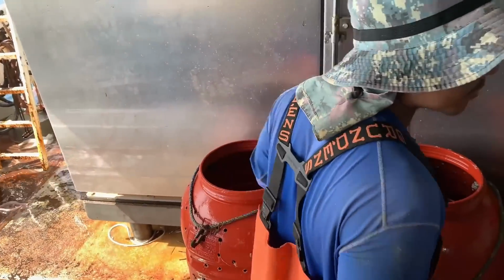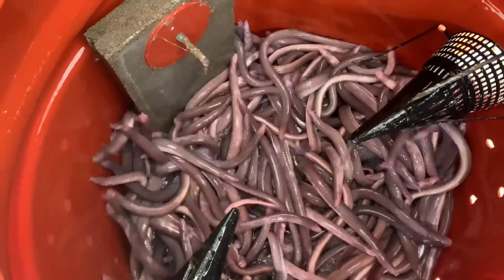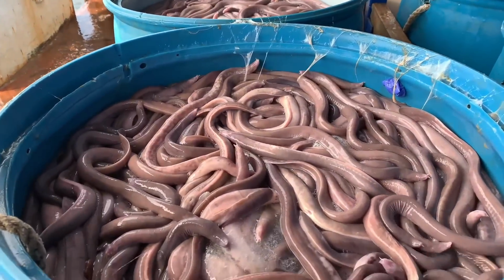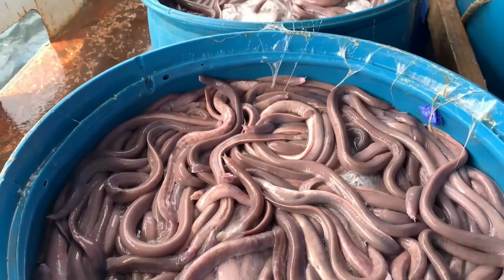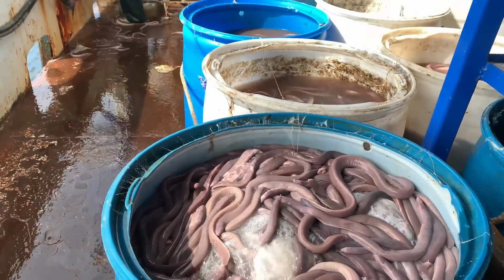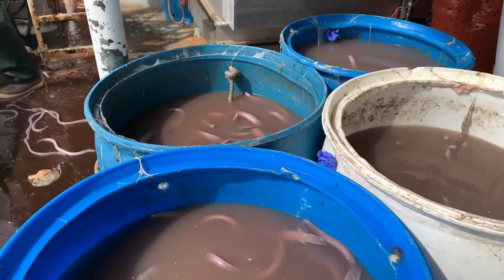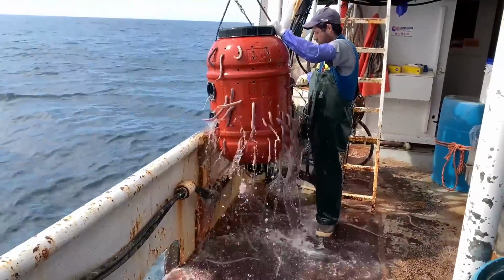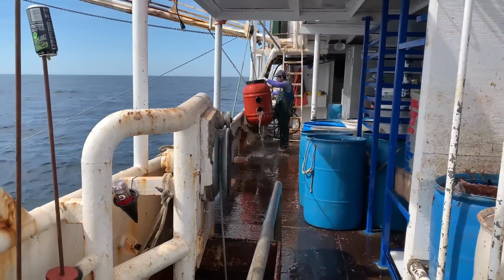In addition, people also use electricity to catch eels. But this method can be harmful to the ecosystem and is not recommended. Electricity will paralyze the eel and make it rise to the mud surface, helping to harvest faster. However, this method can affect other organisms and the quality of eel meat.